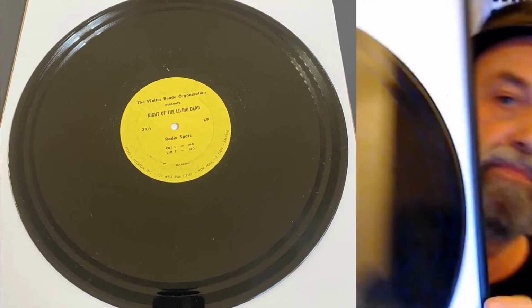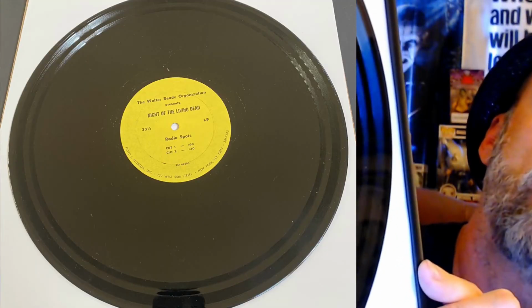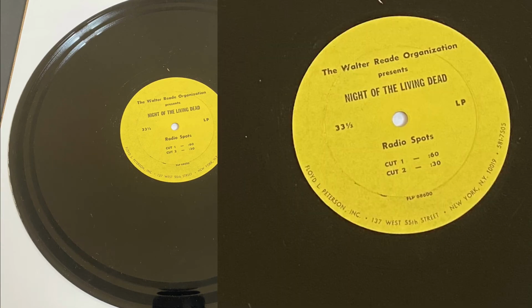So the last item I'm going to show you is one of the rarest Night of the Living Dead collectibles you can get your hands on. Believe me, I know, because I'm a professional collector. This is what Walter Reade, the distributor, sent to radio stations: radio drive-in spots that told you about the movies. There's a short version and a long version, 30 seconds and 1 minute.